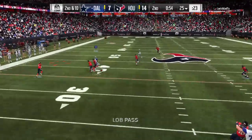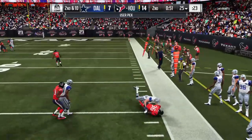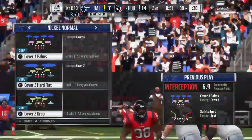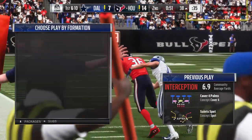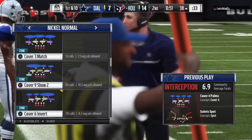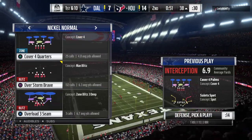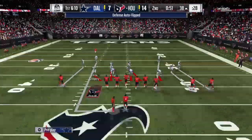To throw is Prescott. Into a double team, and it's intercepted. Picked off by K'Von Webster. And they have possession, and they have it at the 38-yard line. Cooper was the intended target. So here's a 1st and 10 at the 38.